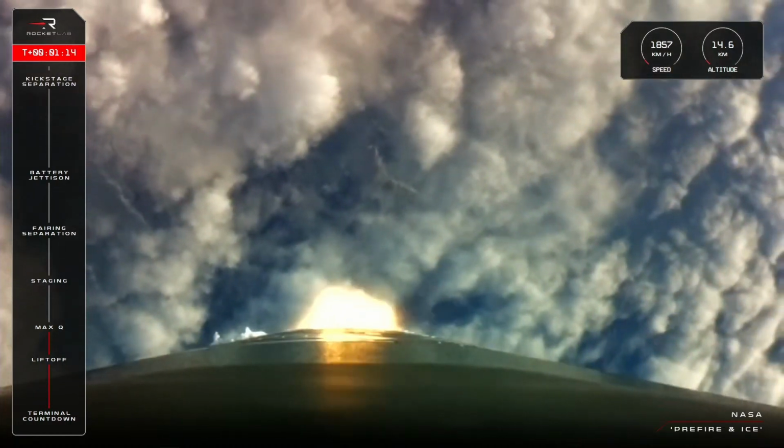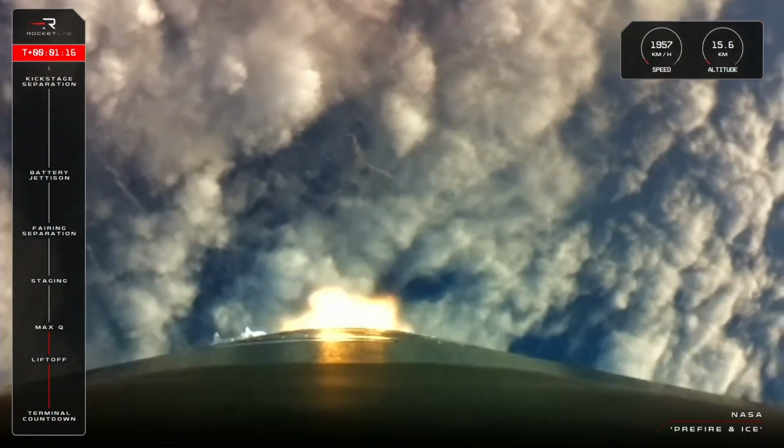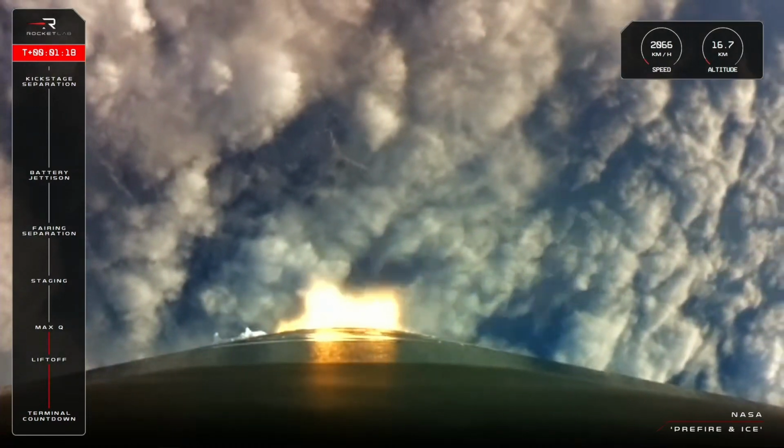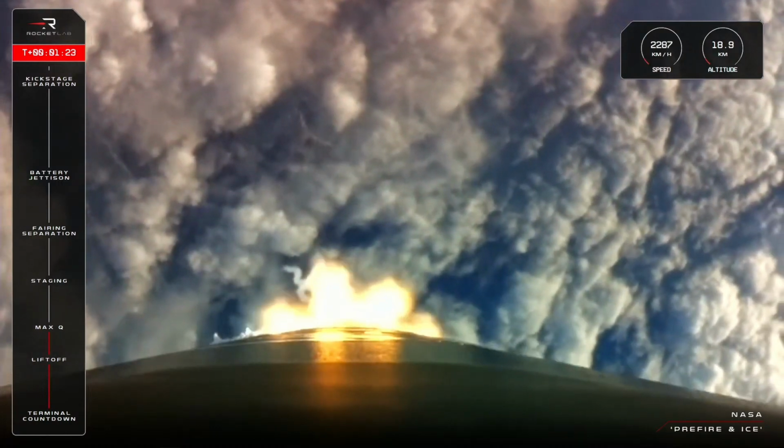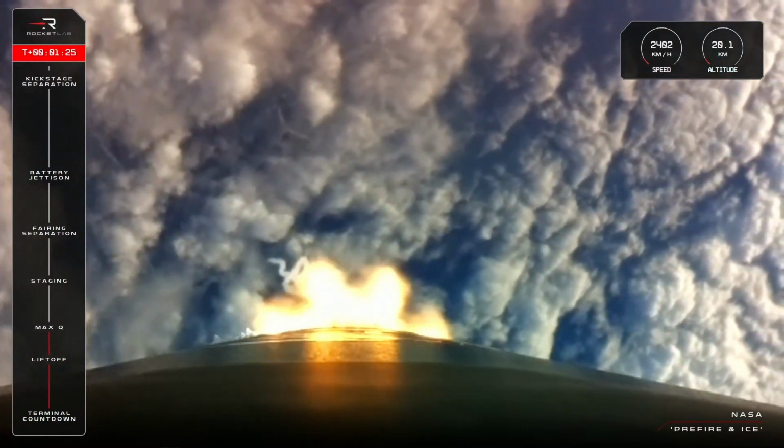That's Electron smoothly through Max Q as the mission continues. We are now at 1 minute and 18 seconds into the mission as Electron passes more than 18 kilometres in altitude at more than 2,300 kilometres an hour.